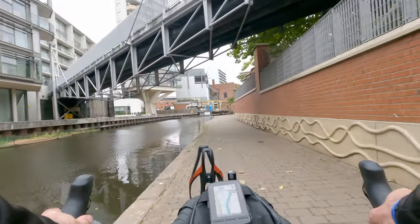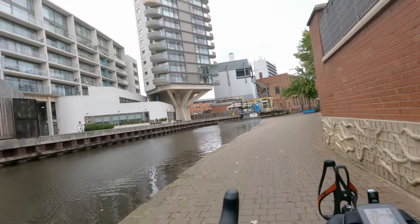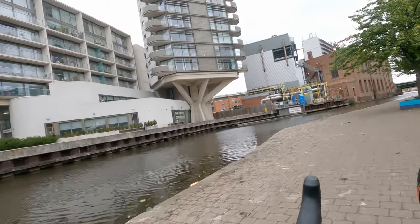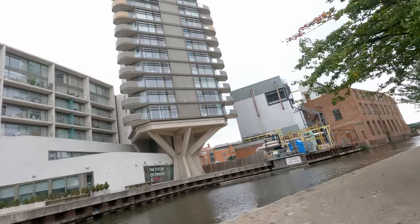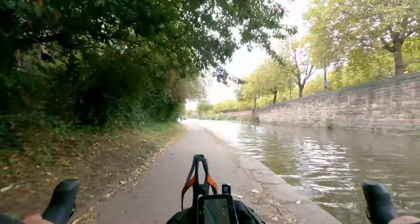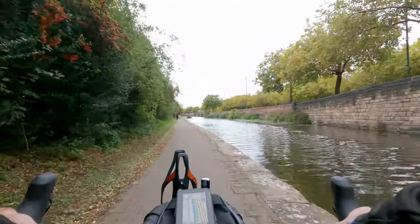Little pedestrian benches are good. Look at this place. It's like sitting on a stalk. Wow. This stretch of canal is the Nottingham to Beeston Canal. Another nice navigable waterway.